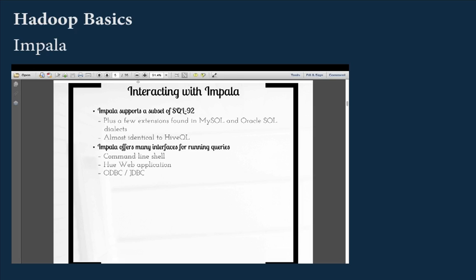Impala offers many interfaces for running queries, such as command line shells. You can have the Impala command shell. You can connect to Impala via ODBC and JDBC, and you have Hue, which is a browser-based UI on Hadoop, and you can run your Impala queries directly from Hue.